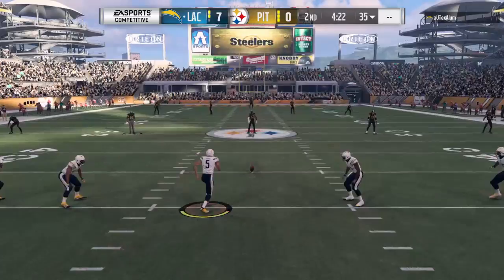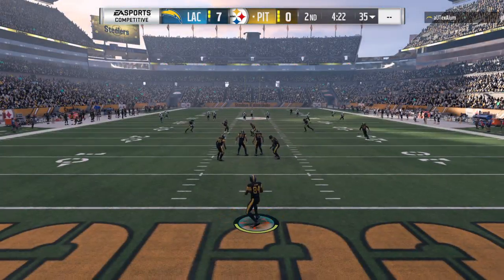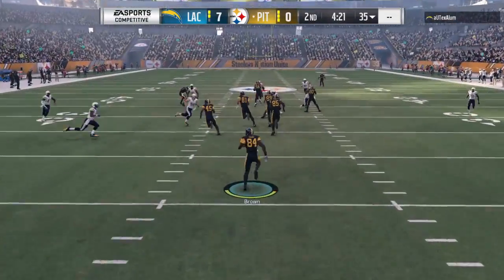Out to kick now as he'll send this one away. This is fielded at the goal line.